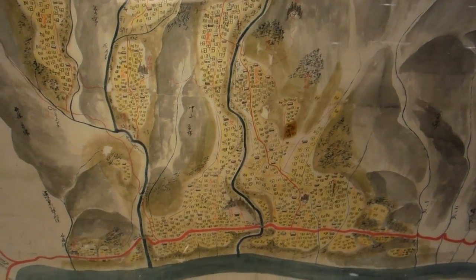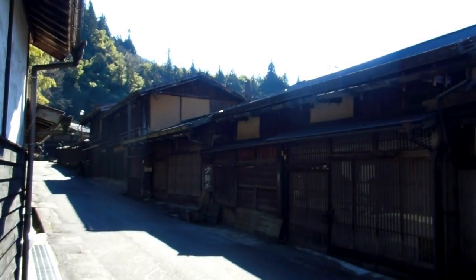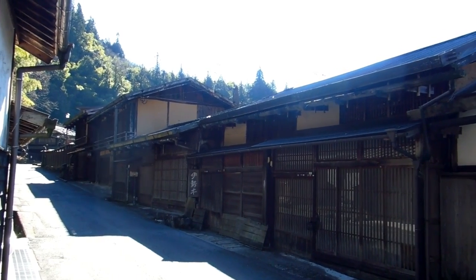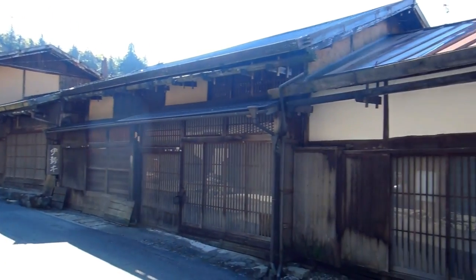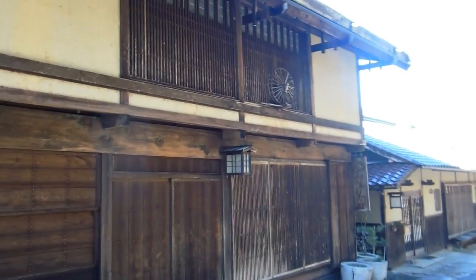But fortunately some of these more isolated parts of the route, they're actually up in the mountains in small valleys and small places where highways bypassed. Some of these places are still standing. So here we are, station number 42 of the 69 stations is Tsumago.